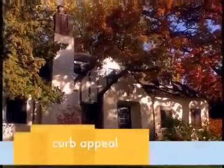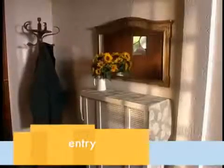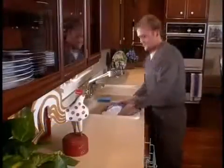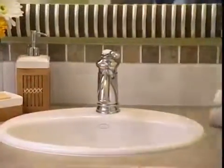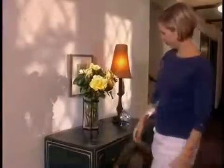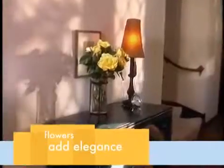Pay close attention to 4 key areas: curb appeal, the entry, the kitchen, and the bathrooms. Pick up daily clutter. Keep up the cleaning, dishes, dusting, vacuuming. Leave sinks and tubs sparkling, and pay close attention to any odors. Eliminate them before they eliminate a buyer. Add flowers for a touch of elegance and to bring a smile.